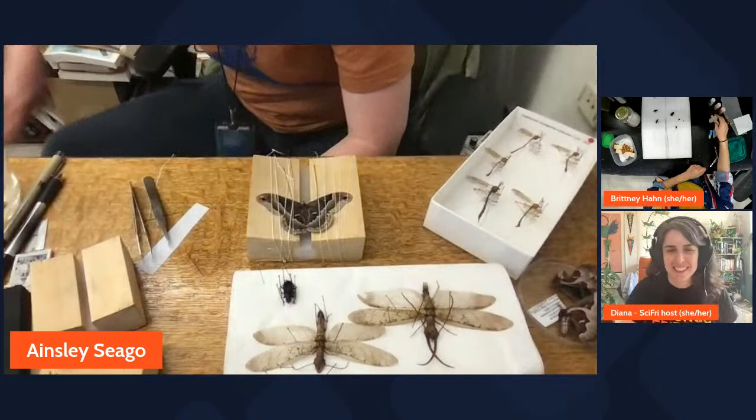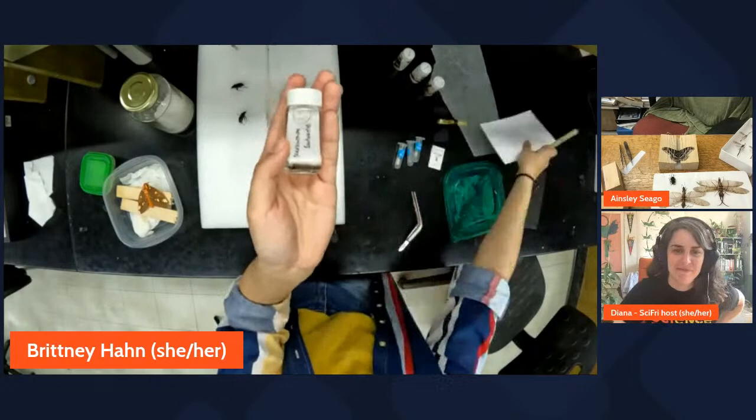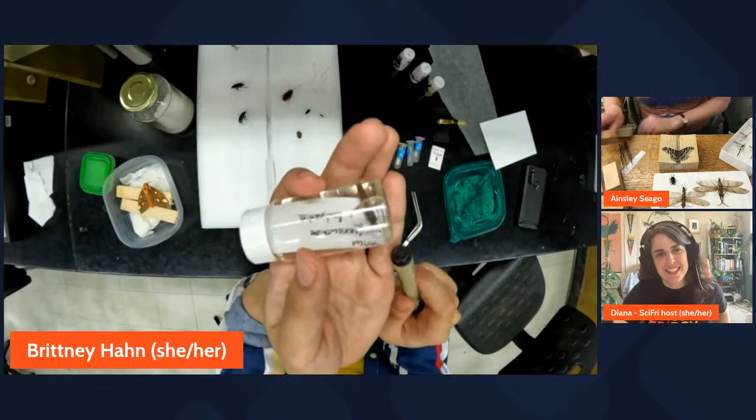And I can attest to how effective it is because I have several specimens here that are preserved in ethanol. I used this pen and this brand of paper, and the writing is clear as day, or maybe my handwriting's a little illegible, but you can see that it's not smudged whatsoever. And you see the little log cabin guy. Those guys, yes, they're so cute.